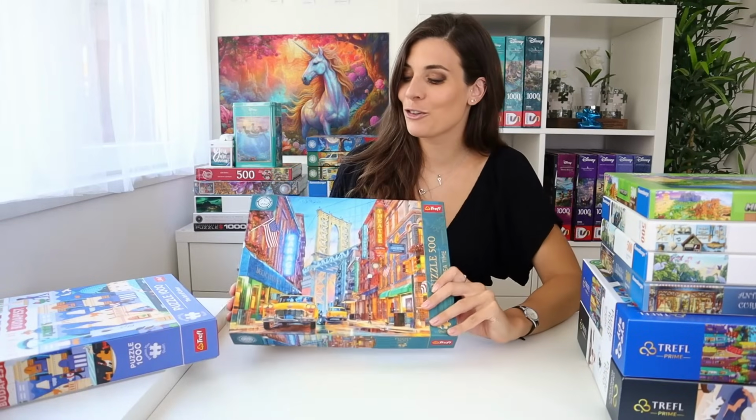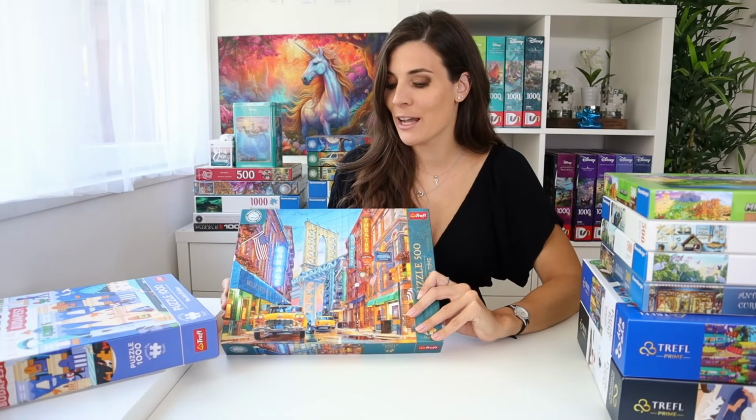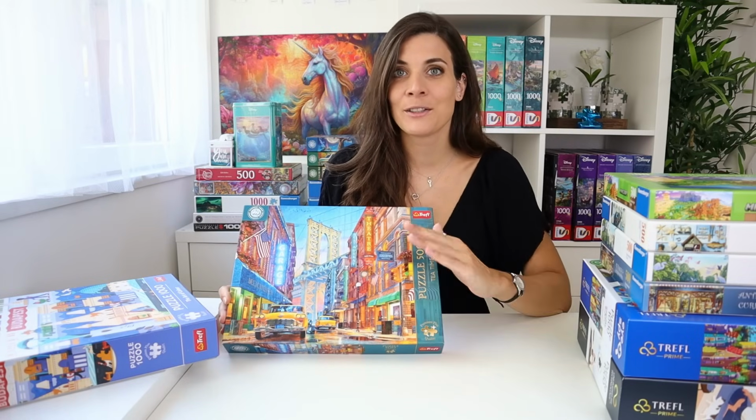So I really enjoyed this image. I think this was the best pairs run that I've done, and it was just, everything just worked so smoothly. There was no stopping at any point. It was just like the smoothest run.